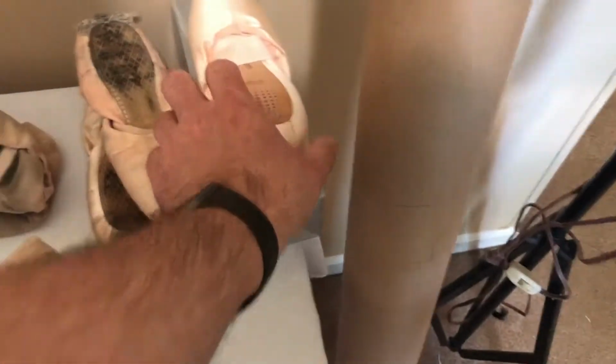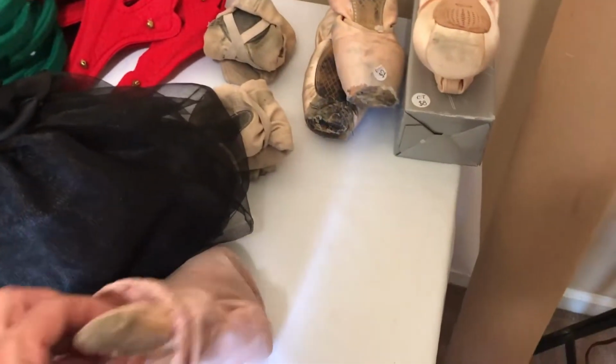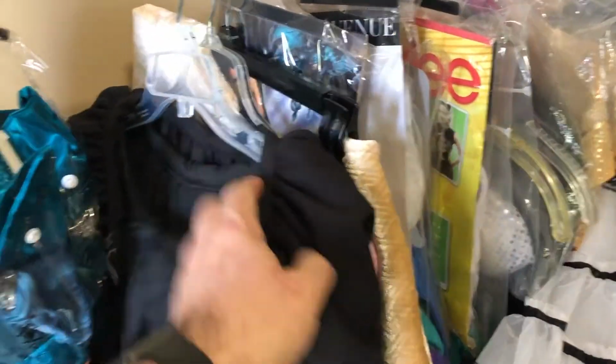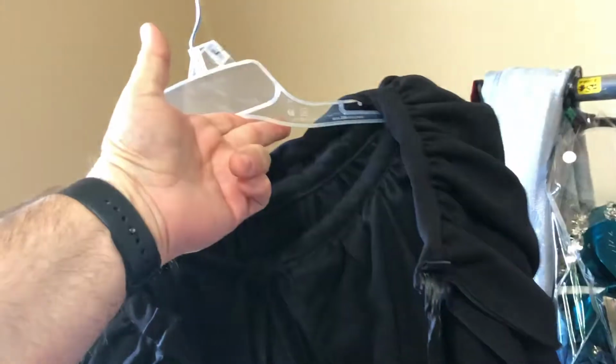These point shoes probably meant something to her. Lots of costumes. Oh yeah, look at that. Now this one, the other robe was made out of thin satiny material. This is thickly made. Those other robes, there were several of them that were matching, but I'm grabbing that.